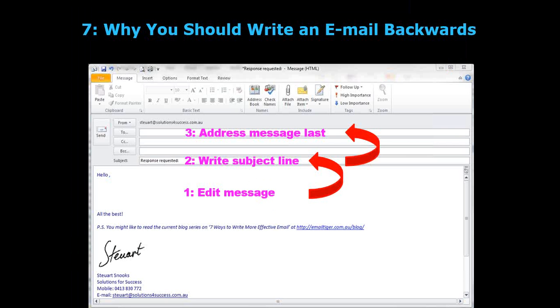It's got a subject line that grabs their attention, and you're more likely to get the outcomes you want when you use this sequence for writing an email rather than the one that's set up for us by our email software. It's a little thing, but it's amazing what difference it will make to us psychologically as we're writing the message. You will write a better subject line after the message. You will target the message more effectively if you do that last.